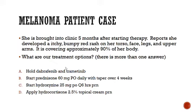For this patient, the fact that it's covering 90% of her body, you're of course going to hold drug. Because of the itching, hydroxyzine is probably not enough, and you're going to want to start some steroids for that. But then again, you can use topical steroid cream in that instance too. So yeah, all of the above is what should happen for MJ.